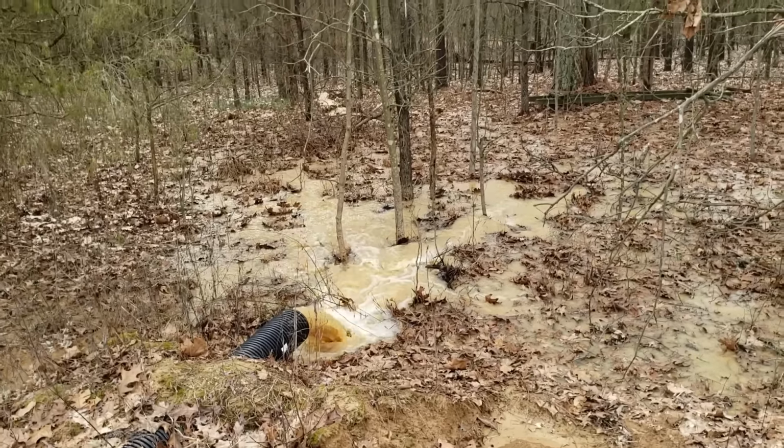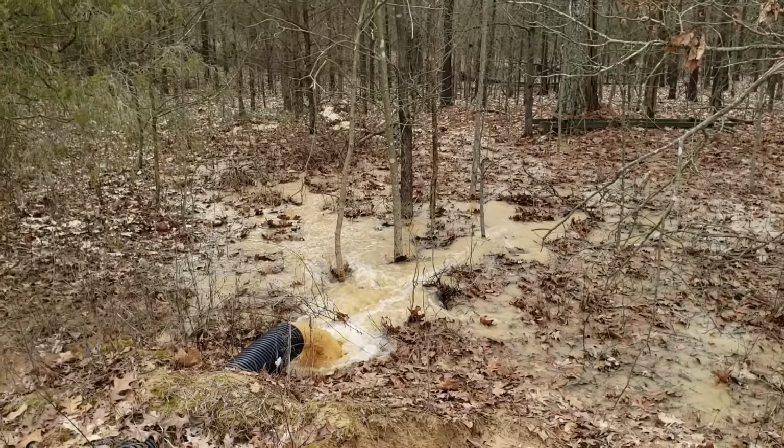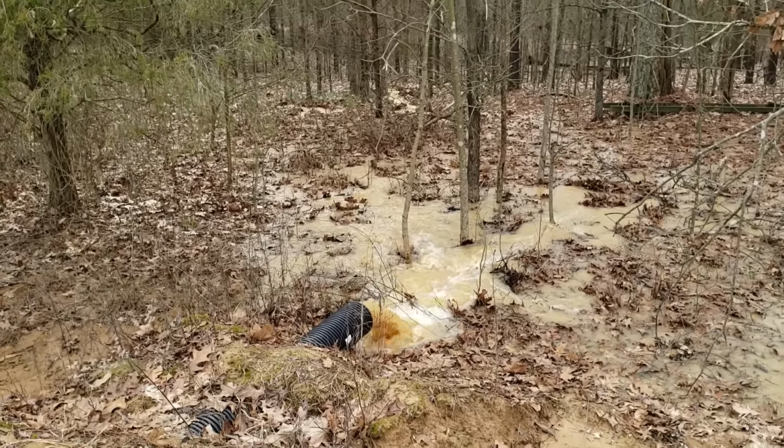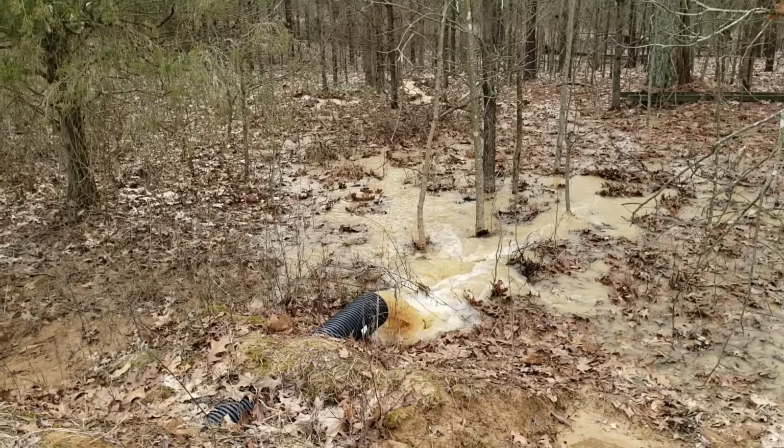I wonder how long it'll take, and we're gonna have a new cut down here, maybe expose some Indian heads or treasures. I suppose it'd be nice to have a way to drain it a little slower, but whatever, right now that's what it's gonna be.